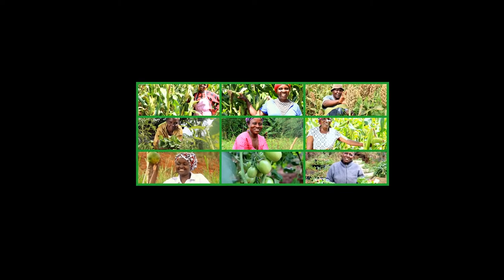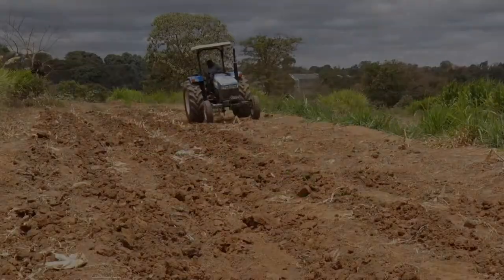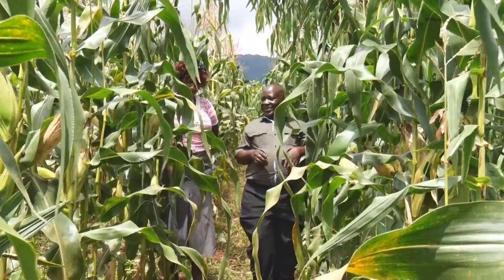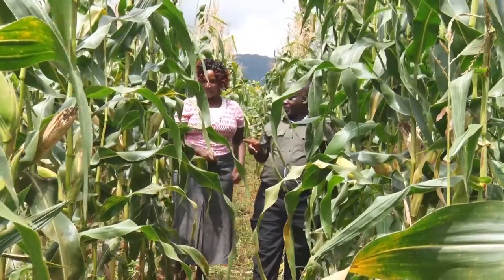Unnoticed by most of Africa and the rest of the world, a silent green revolution is steadily happening in Kenya. A new type of farming is taking off. It's called conservation agriculture, and it's bringing benefits to thousands of smallholder farmers. So, what is conservation agriculture, and what benefits does it bring?